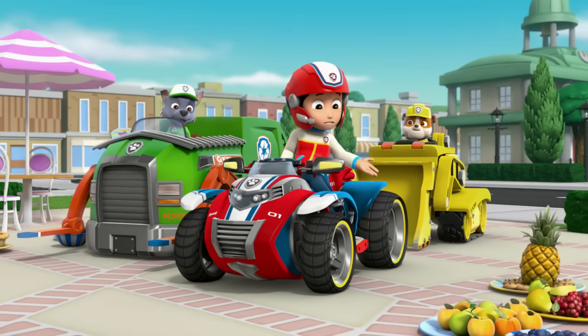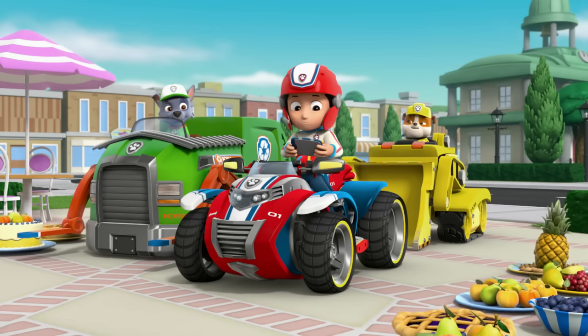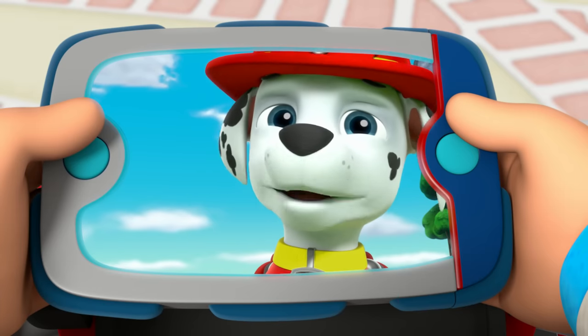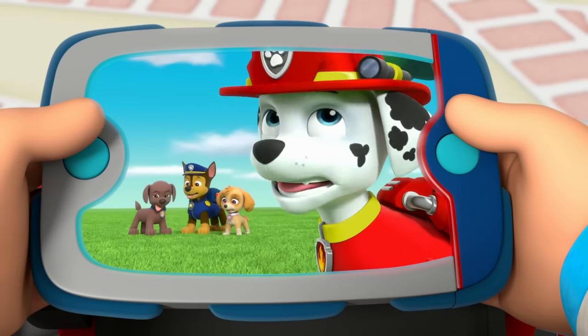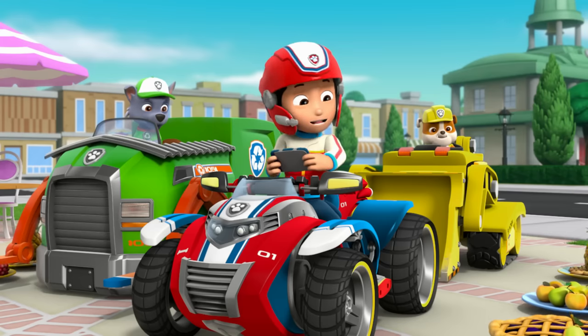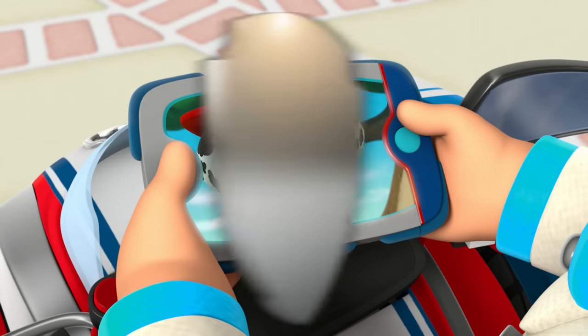We need to gather these ants up and put them someplace safe. But how? Good news, Ryder. The jam is done. But we have a little problem. There was a mistake with the recipe. It turned out super sweet. The ants like sweet things. I'll bet they'll follow it from Mr. Porter's. We're on our way.